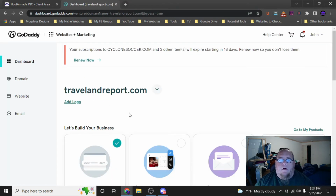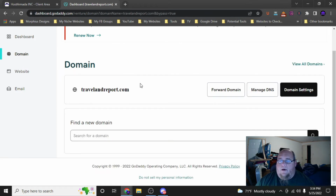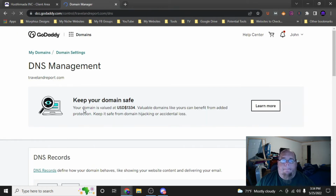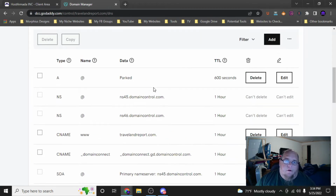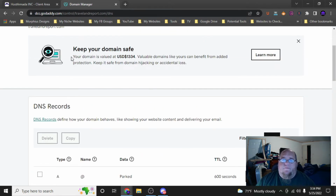Okay, so I'm here on my GoDaddy dashboard for this website, and all I'm going to have to do is click on domain right here, and then right here you'll see where it says manage DNS. That's domain name servers. Click on manage DNS. And here is just what it comes with. Your domain will come on someone else's name servers already.